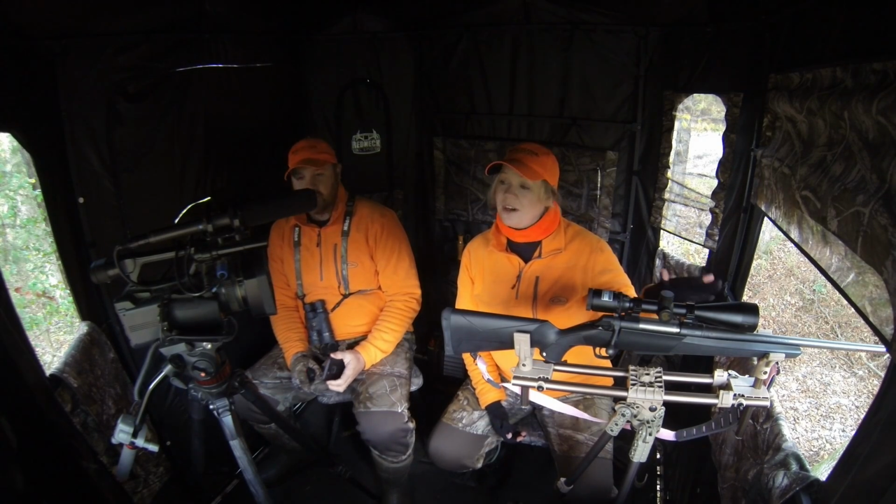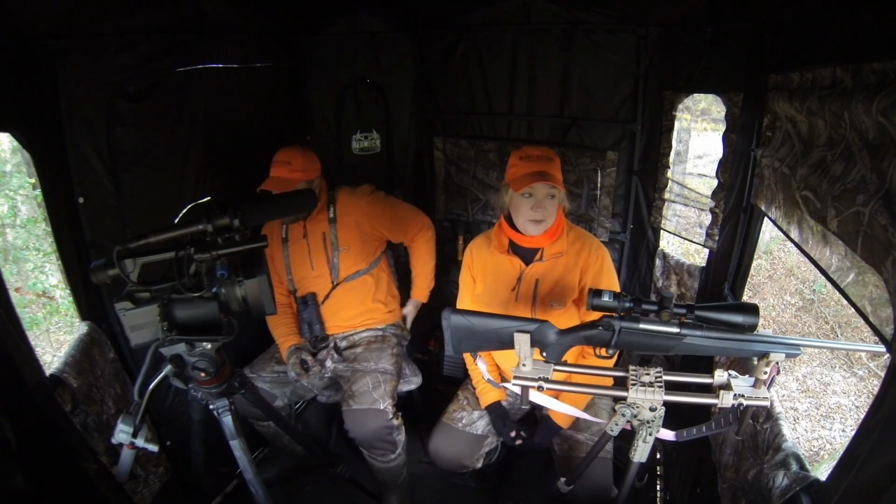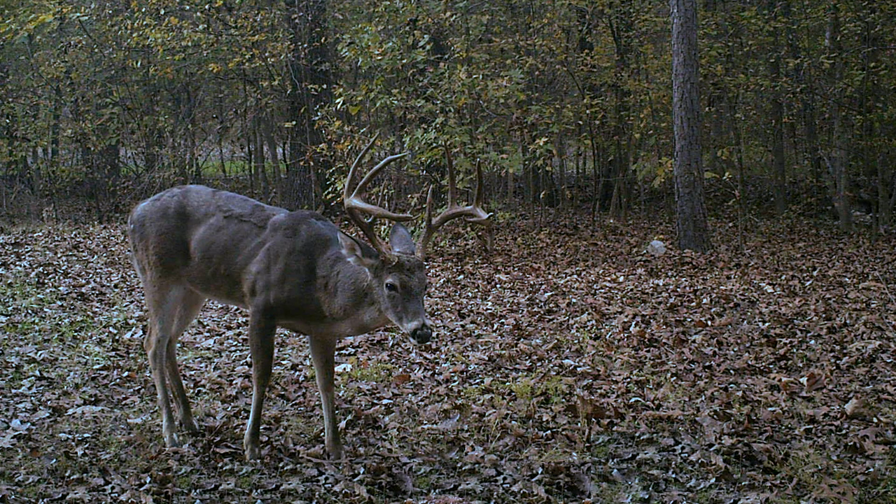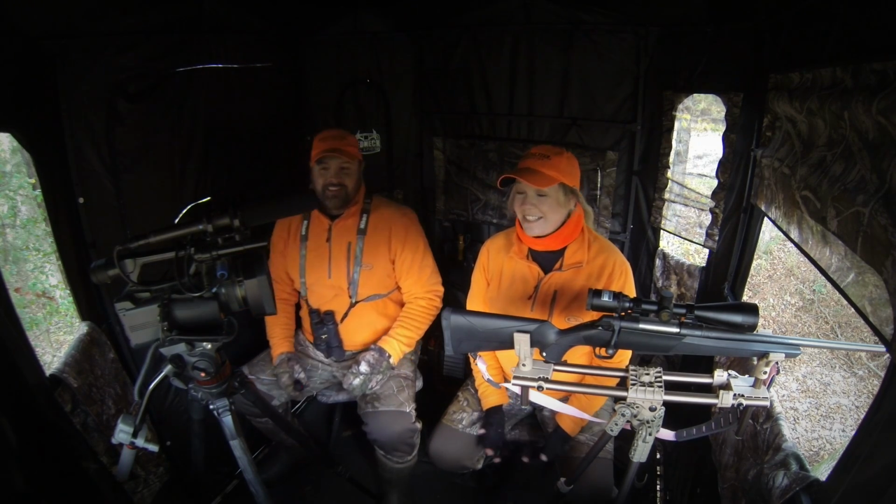We have a Trophy Rock set out over there that they come and use, and so he stepped out and I wasn't able to get on him immediately when he stepped out, so we had to wait and let him take his time using the Trophy Rock, but he finally turned broadside. I'm excited. As crazy as it is, that's probably going to be my first mature buck that I've actually shot on my family farm here in the Ouachita, so that's always exciting.